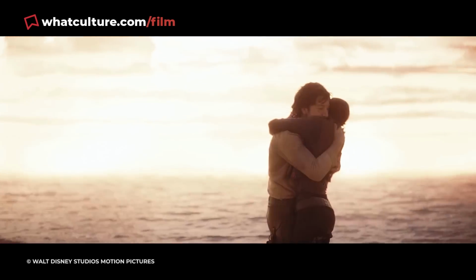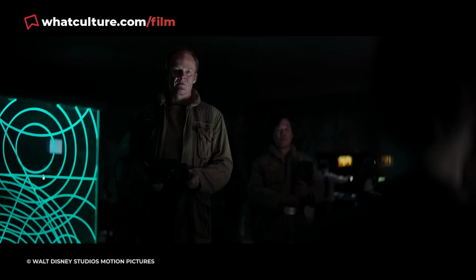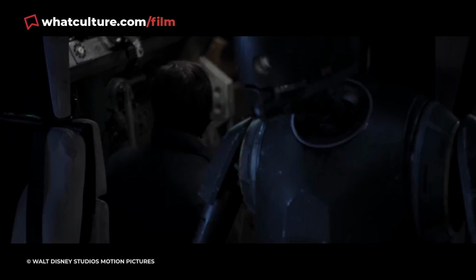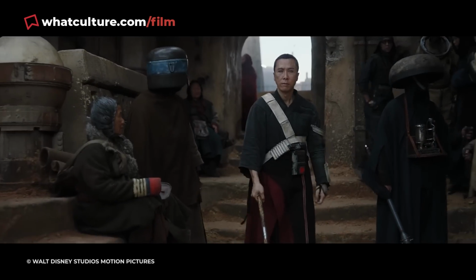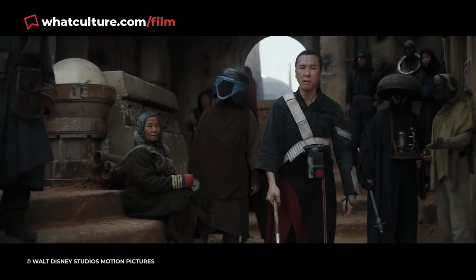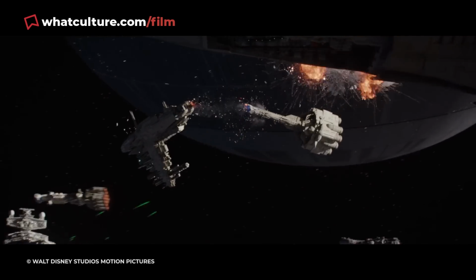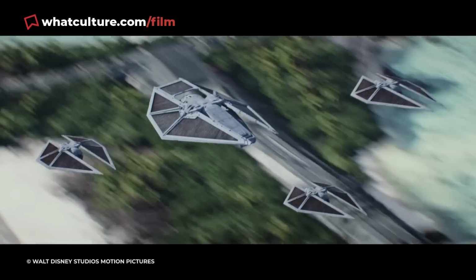Look at any of the CGI sequences in this movie and you will not find a moment that's anything less than gorgeous and utterly integral to the plot. From the antics of the sarcastic K2 to the destruction of Jeddah, each moment is visual storytelling perfection. But it was the desperate battle above Scarif that really solidified this as one of the most breathtaking films in the franchise. The CGI ships and fighters look so real, it's hard to believe that they weren't actually scale models.